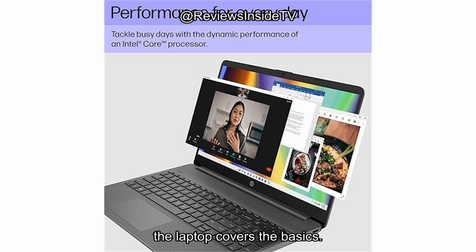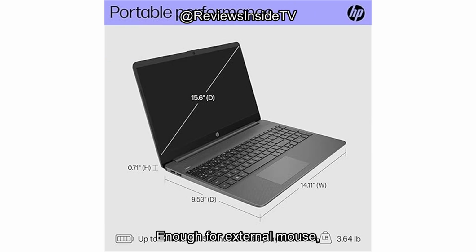On ports and connectivity, the laptop covers the basics: a couple of USB-A ports, one USB-C, data only, HDMI, and a headphone jack. Enough for external mouse, flash drives, maybe a second monitor via HDMI, and headset or speakers. Wi-Fi 6 support is a nice plus for future-proof networking and generally makes wireless connections snappy and stable. Bluetooth covers wireless peripherals. On expandability, the SSD is M.2, but only 128 gigabytes, so quite small. And RAM is soldered or single slot. Upgrades may be possible in principle, but might involve replacing the existing module and removing the bottom cover, which some users find fiddly. That limits long-term flexibility.